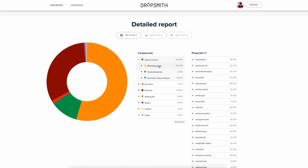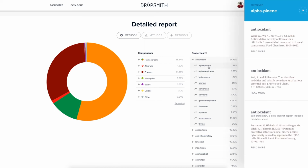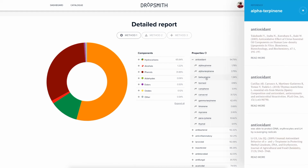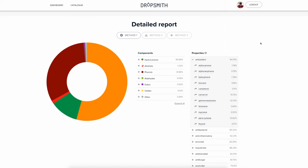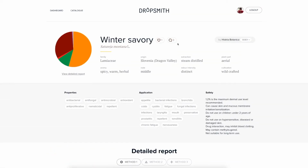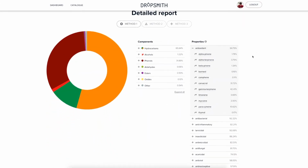But if you want to look further, what we also did for you is something that I was curious about for years. We calculated the properties of these little guys here, and the properties that we actually found on them, we sum them all up on this side. So these properties are the sum of the chemical components found in this specific essential oil, and it's all summed up right here. So this particular essential oil has almost 95% chemical components that are proven to be antioxidant.